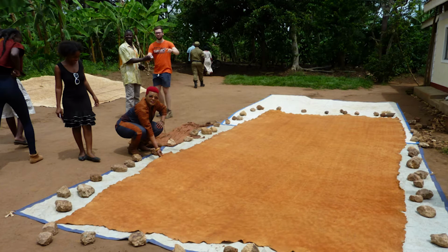It's from here that these strips are beaten into large sheets, large pieces of fabric, and its result is that deep, robust, golden, rust-like color that I was just describing, that then is allowed to be further transformed into clothing, blankets, and into other useful textile products.